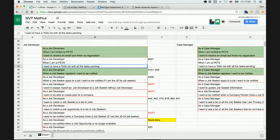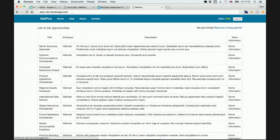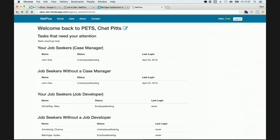Yeah, job developer. But so I guess now, is the home page different? I landed here. This is where I got logged in. I'm not sure how to get... okay, no, that becomes my home location. Okay, interesting. So the home location actually changes as a function of who I'm logged in as, which I would say is a little bit dangerous from a user experience point of view.